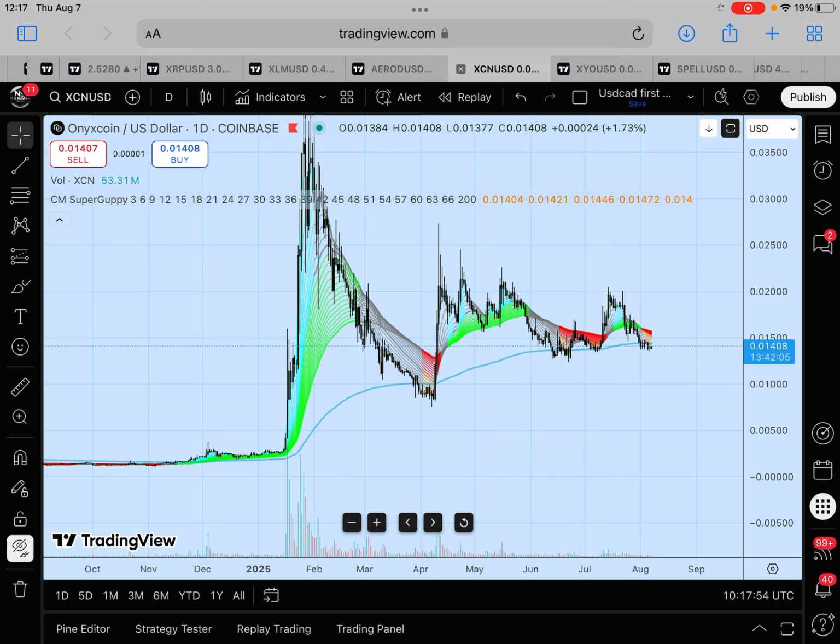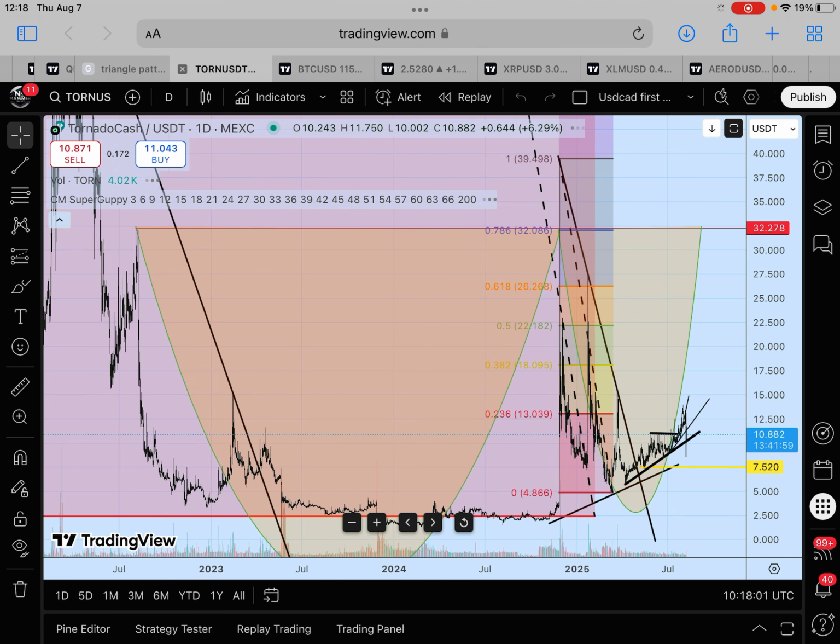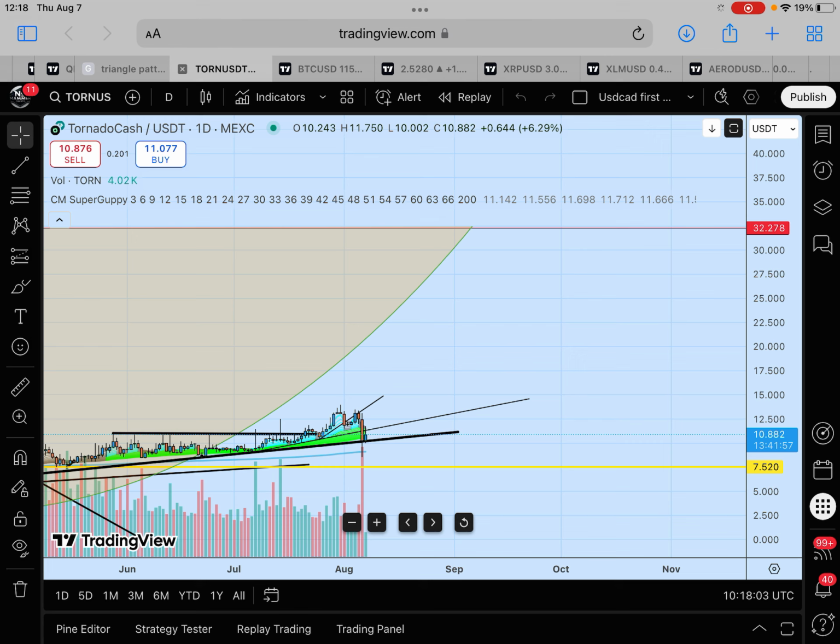Tornado, you can trade Tornado Cash, which I've brought up in other videos as well as this one. Tornado Cash is looking very, very nice for an entry. If you missed out on the previous entry around 7, you can still enter here around 10. 11 is what we need to break before it starts pushing, but they wash money. Who doesn't want their money washed?